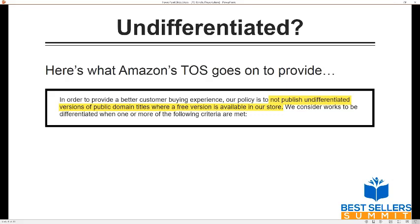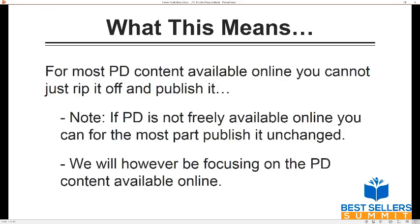Okay, so it's not just in their store. If a public domain work is available for free elsewhere, anywhere online, then it needs to be differentiated. So going back to that undifferentiated work, and we're going to talk about this, and it's important in just a second, what this really means is that for most public domain content available online, you can't just rip it off and publish it.